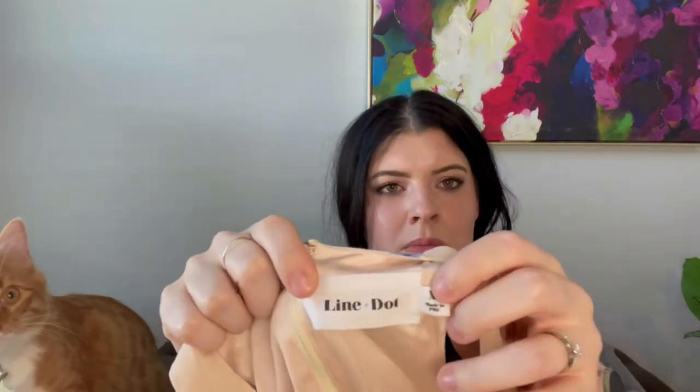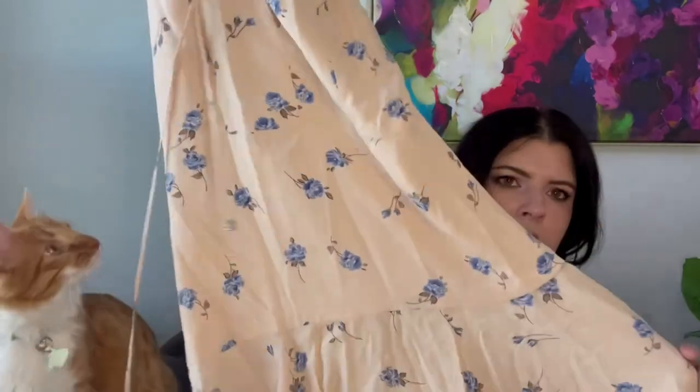Another item I don't necessarily pick up a lot is Line and Dot, but this was a really pretty floral dress, perfect for spring. Size extra small.